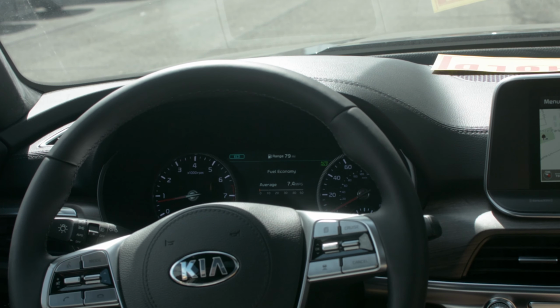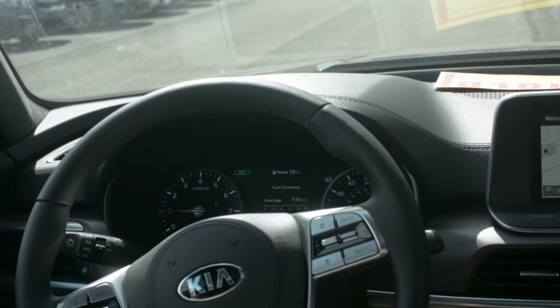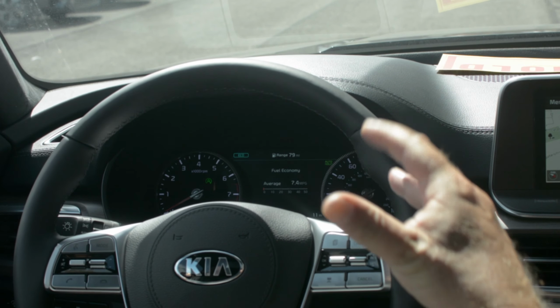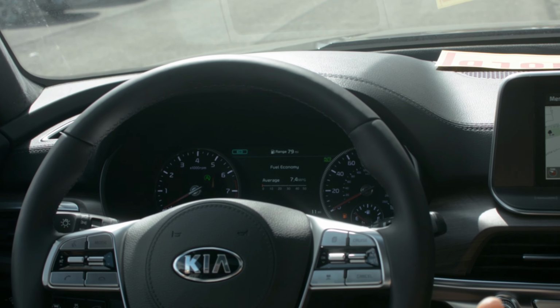The other feature is, again, called idle stop and go. It's designed to give you a little better fuel economy. When you come up to a stop, like a traffic light, you just, again, hit the brake and the car basically shuts off. Again, the feature is called idle stop and go.